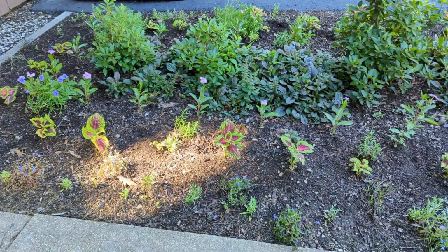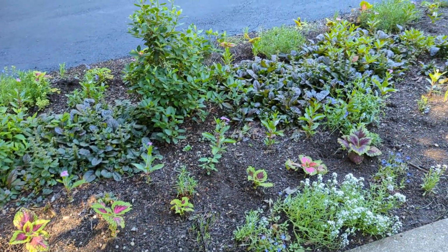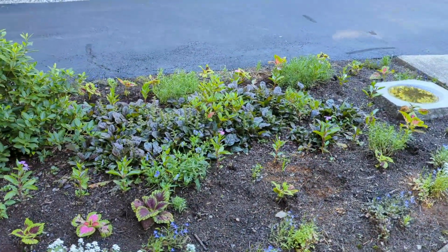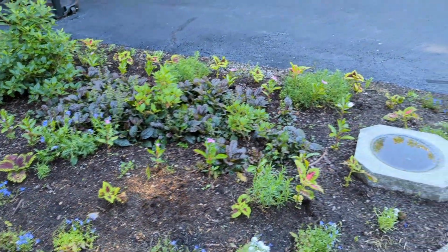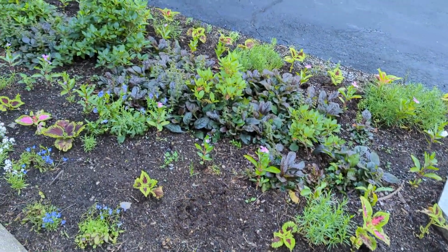This is the flower bed that I call the old arborvitae bed because we used to have arborvitae in this bed. We removed them, we added irrigation, and then we just added some perennials towards the center of the bed and then annuals towards the outer part of the bed. And they are slowly starting to take off.